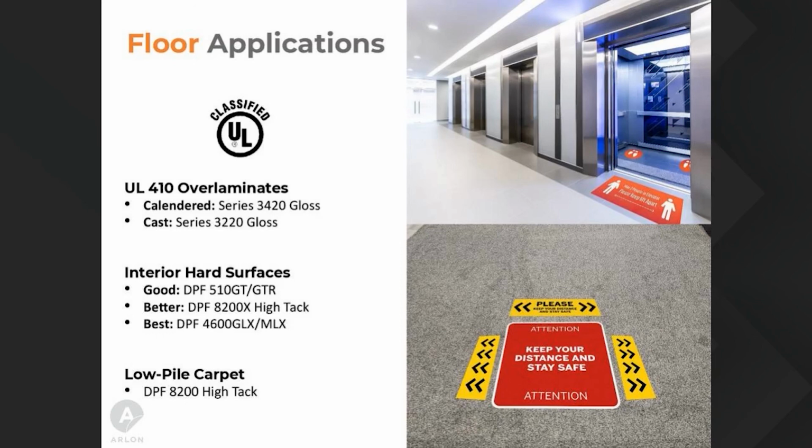For your interior hard surfaces, a good and most economical solution is your DPF GT or GTR, or your 510 GT or GTR. Your better solution is your 8200X, and your best is, once again, our 4600 GLX MLX. We are announcing that our DPF 8200 is great for your low pile carpet. For tightly woven carpet you can use the DPF 8200 high tack.